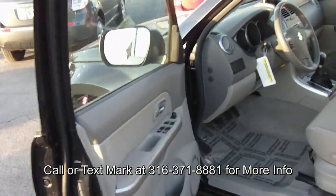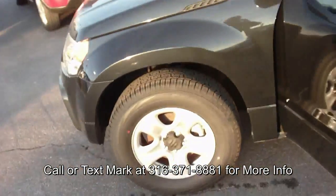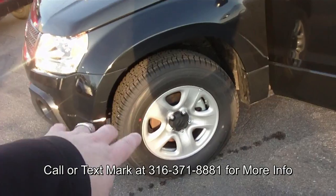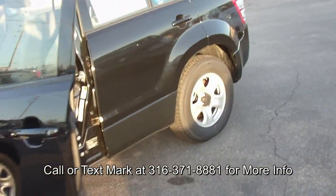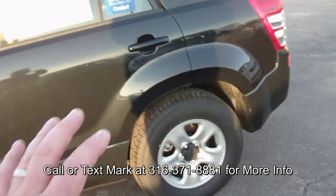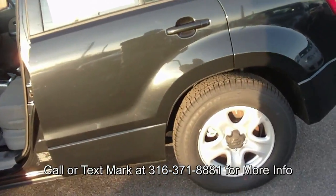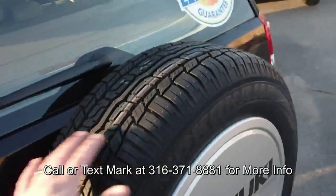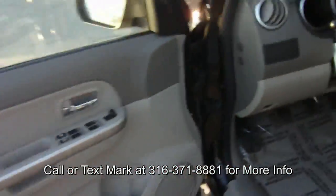Now, some of the things that set this apart from the competition, some of the things that are so important, safety features: 4-wheel disc brakes in the front and the rear. Also has 4-wheel ABS. That's standard features, okay? You have the externally mounted spare tire with the swing out. Oops, let me unlock it first.